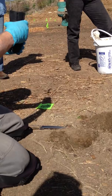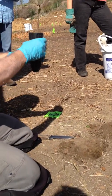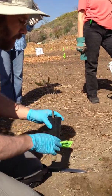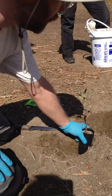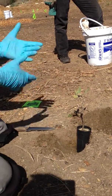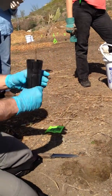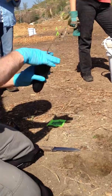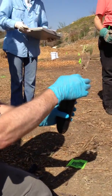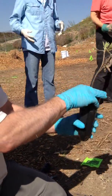These containers are fairly flexible, so you can kind of squeeze them a little bit and loosen up the soil. And then what I've done first of all is I've dug the hole the right size, the right depth, and I put it in there to measure so that I can see right there. Loosen it up, support the soil with your hand. The stem is not a handle. Don't treat it like that. You want to hold the root ball.